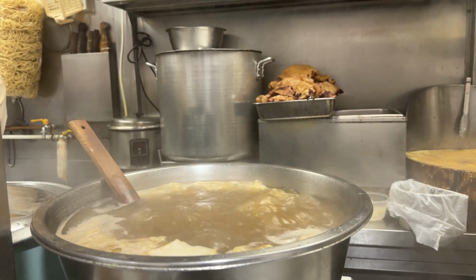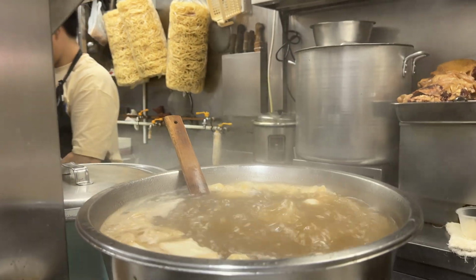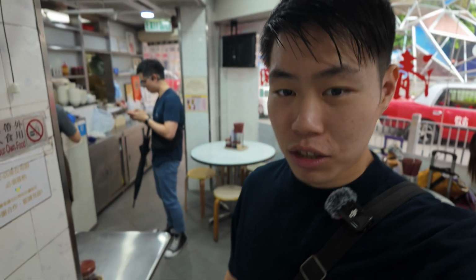Wow, immediately as you step inside, you can smell the aroma from the broth that they are cooking right now. And the restaurant is pretty tiny. There's only a couple seats inside the shop.